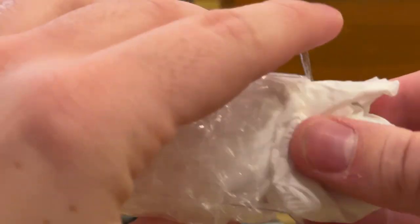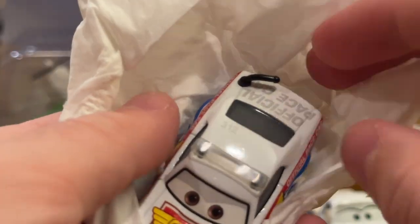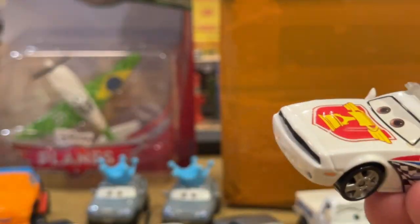And that is tight. Oh, it's the other Pat Traxon. Nice. Let's see. There's two more, so I'm not sure which one this is. Okay. All right, cool. This is good.